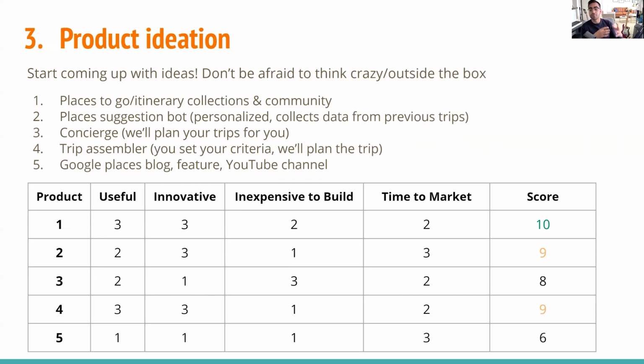The second idea could be a place suggestion bot. So maybe based on the data that you've collected or that Google's collected from previous trips, maybe we could suggest a new trip for you. A third idea might be a concierge, right? So going old school here, maybe it could be a person whom you hire or a service to plan trips for you. The fourth idea could be a trip assembler. A trip assembler would be something where you could set the criteria and this robot would produce for you the perfect itinerary. Fifth idea might be like a Google Places blog. So it could be like a blog hosted by Google or a news site hosted by Google or even a YouTube channel where you are showcasing the top itineraries for that period of time.